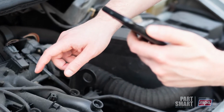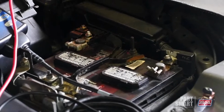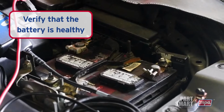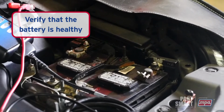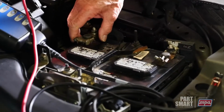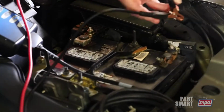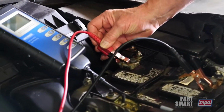Let's take a look at some key steps to determine if the charging system is operating as designed. In step number 1, we want to verify that the battery is healthy and up to the task of providing power to the vehicle. This means testing the battery state of charge and overall state of health. Check the battery connections also. Make sure they're nice and clean and tight.